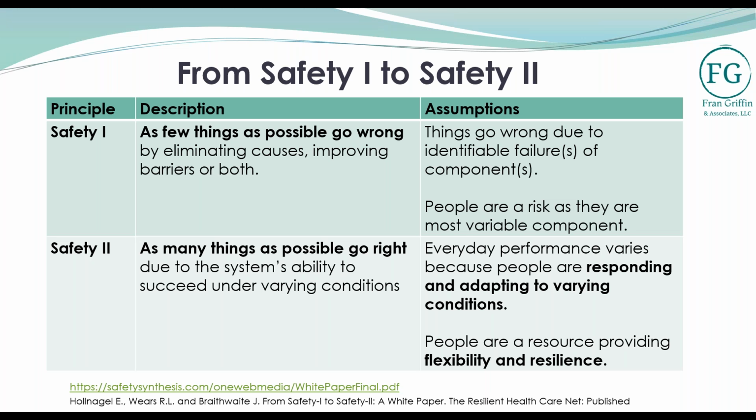And I bolded some of the things in their definition. And if you look in the assumptions box, so when we're in safety 1, we're really thinking about things going wrong due to components. And in some older ways of thinking, we think about people as the risk, and the human error aspect is the risk. But in the safety 2 concept, they're really looking at it that performance is varying every day because people are constantly responding and adapting to varying conditions.